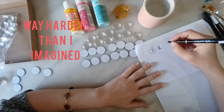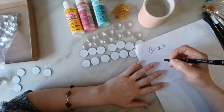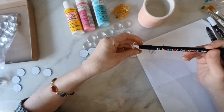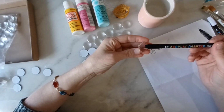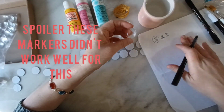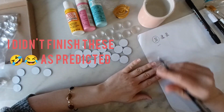Let's see. All right, I have to make a better S here. My S, no, okay, yeah. It's totally looking like an A. But my idea was to use these acrylic paint markers on the back of the cabochons and do my signature backwards and then paint it and then put the magnet on. I don't know if this is gonna work, but it's worth a try. But I think I need to practice a bit, and then maybe I'll feel confident to go in with a marker. Let's try, let's practice.